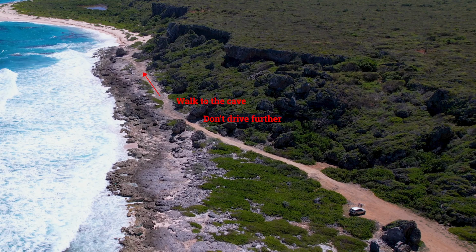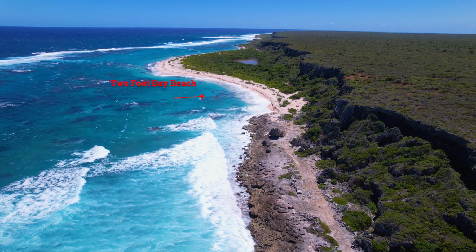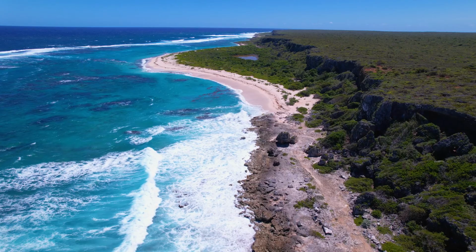There is an area where you see stones that you maybe think you can travel over, but don't. If a big wave comes, you're a goner. So park the car, and you'll walk about 300 meters or so, and you'll come to 2 Foot Bay Beach, this huge arcing pile of white sand. It's beautiful, the waves crashing in from the Atlantic.